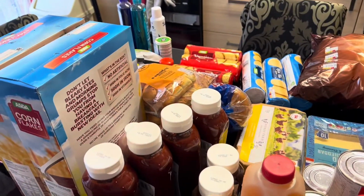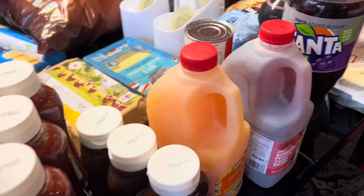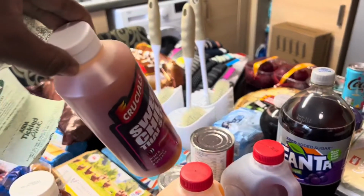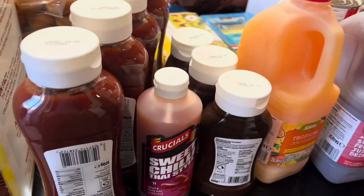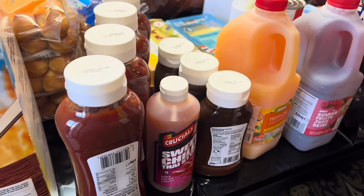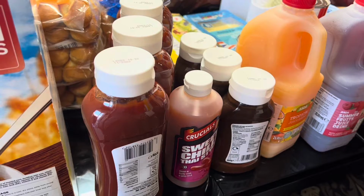Okay, guys, let me lift the camera up a bit. So I bought 1, 2, 3 of them, 62p for one. And then I also bought this sweet chili. Let me see if I can show you guys properly. The sweet chili, I think it's £1.20. Yeah, if I can find the exact price, I'll tell you guys. But it's about £1.20 or £1. That's how much I bought the sweet chili.